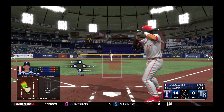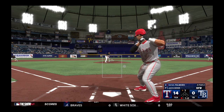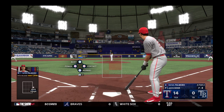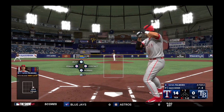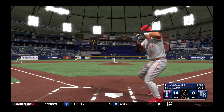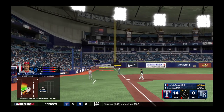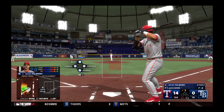The first baseman, Rafael Palmeiro, stepping in for the Rangers. First pitch just misses. Bullpen movement for the Rays. Sean Armstrong warming up for manager Kevin Cash. Kelly also getting ready. And it's fouled away. The Rangers up big in this one, here in the top half of inning number seven.